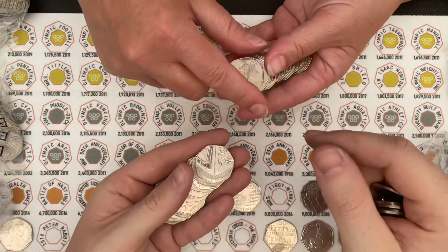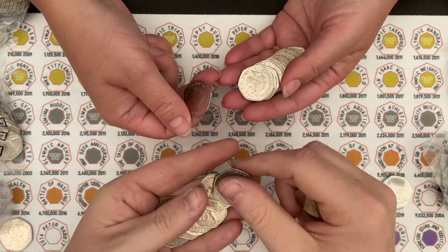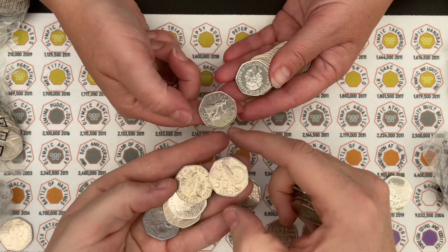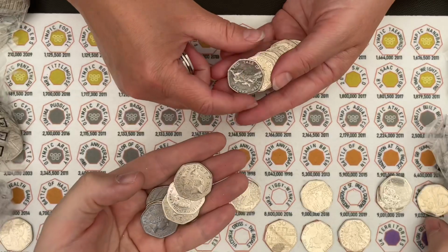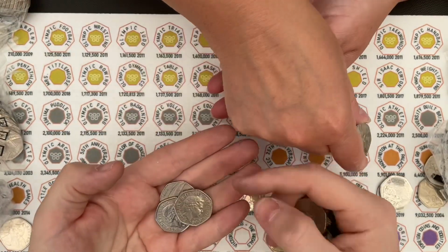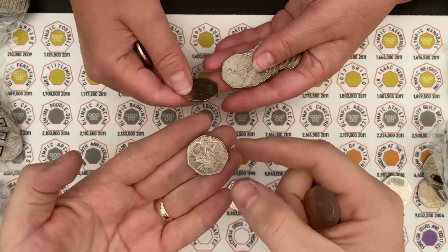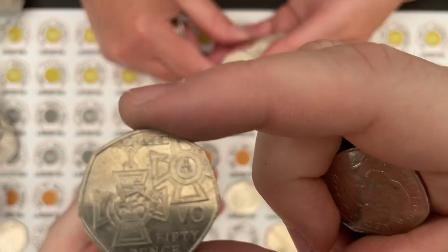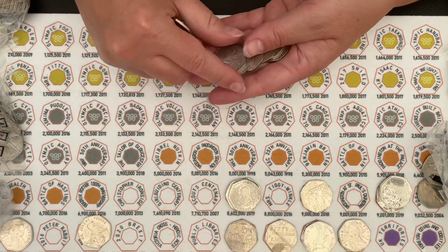So is it a cash-in? Is it a throwback, so someone picks through and throws back all the coins they don't want? Who knows. Roger Bannister. Another Peter Rabbit. So I was convinced the football was coming, but it didn't. Unfortunately not, although we still got 2 lovely coins, didn't we? We did. There's a heroic. No, it's not. It's Victoria across the medals.